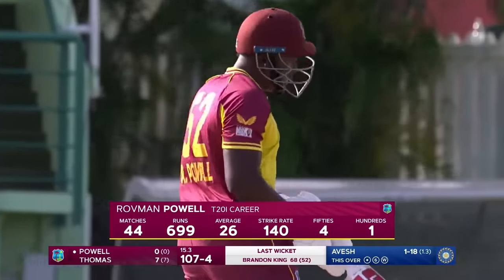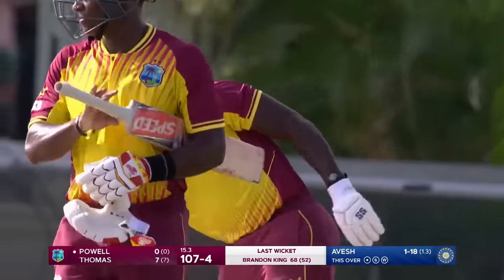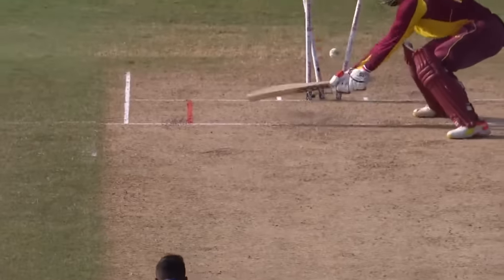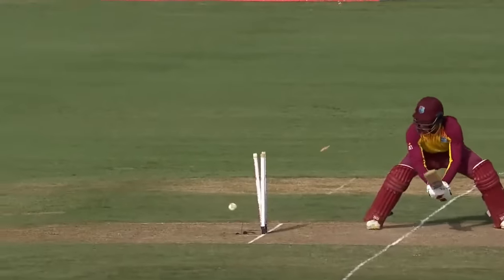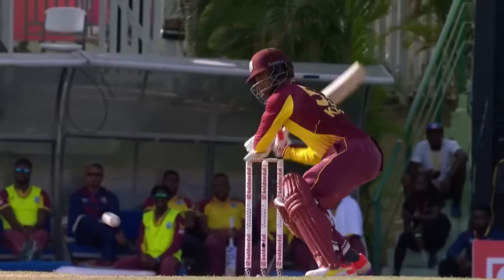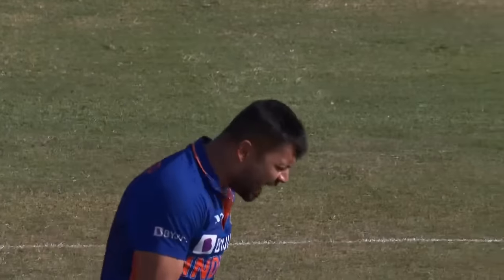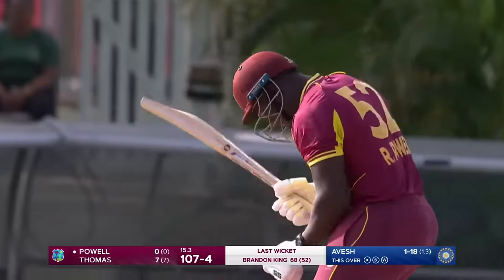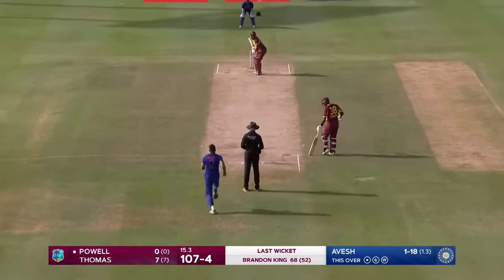Against England earlier this year. Healthy strike rate. Real power player. Was there any need for Brandon King to move and attempt another boundary? Because that's something that he was searching for. And that's the only way India could get back into this game, is by taking wickets. Don't give the opposition a sniff.